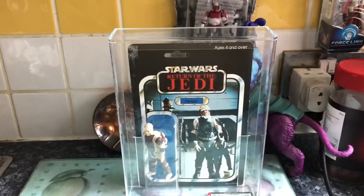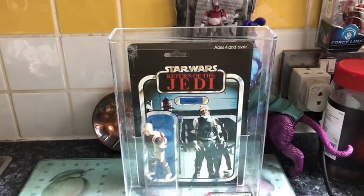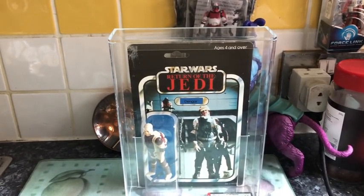Okay, hi, we're going to be looking at this, which I picked up at Echo Live a couple of weeks ago. It's the Dengar on the Palitoy 45 back card. Quite nice. It's got the tri-logo style oversized blister, and yeah, it looks really good. It wasn't cheap, it was 300 quid. Guy wanted 320, I said, what's the best offer? He said 300, so yeah.